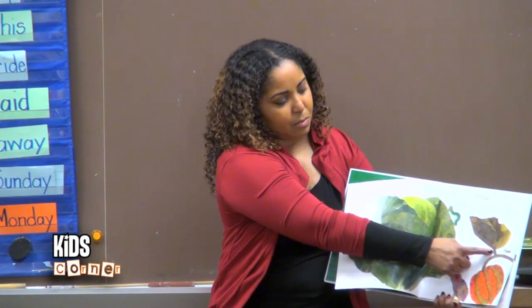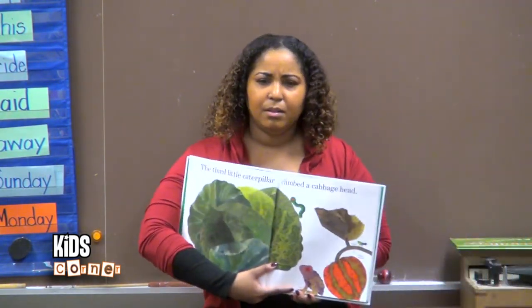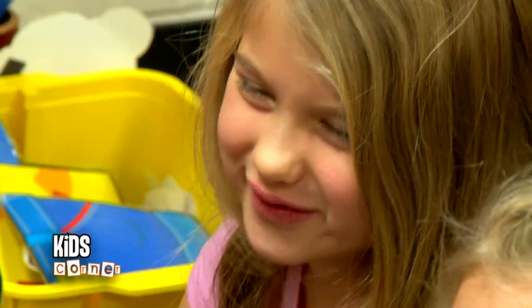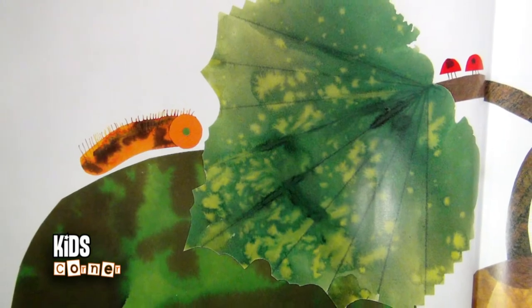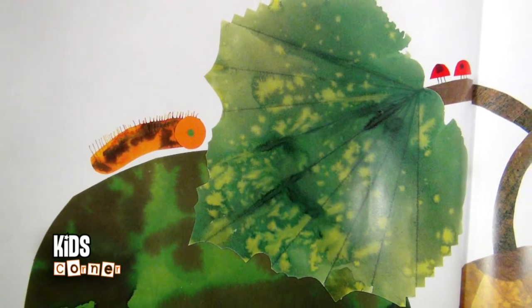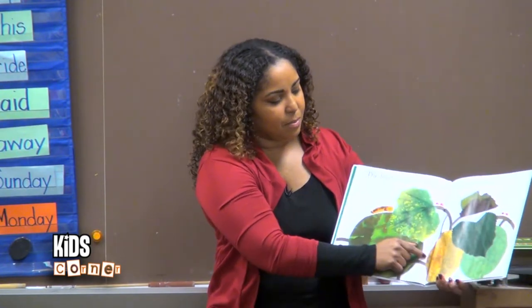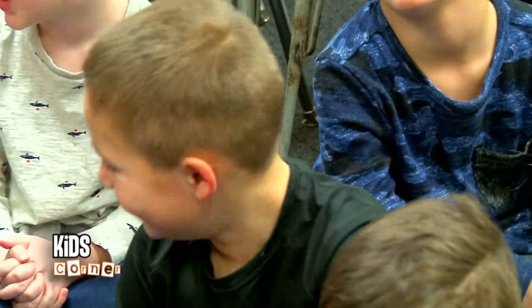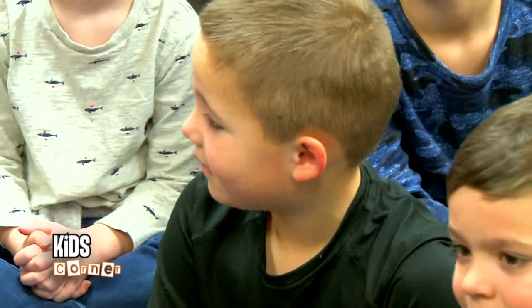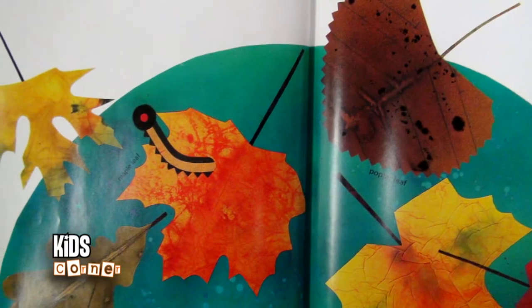And right there we see a little beetle and a winter squash. And a toad. The fourth little caterpillar found a melon bed. And over there we see his friends, the ladybugs, and we see a honeydew melon and a musk melon and a watermelon. Okay, the fifth little caterpillar sailed a garden pool.